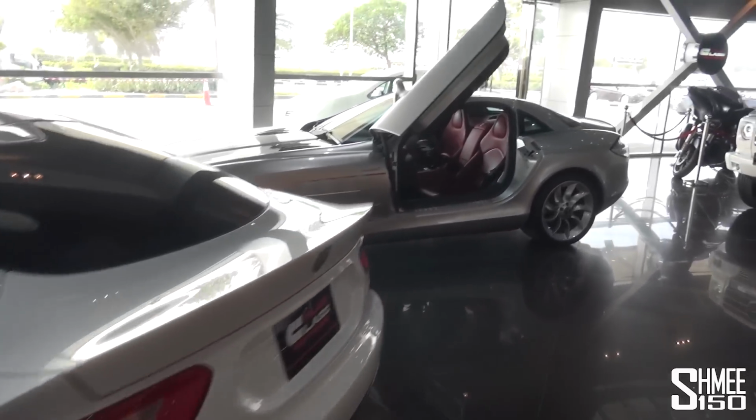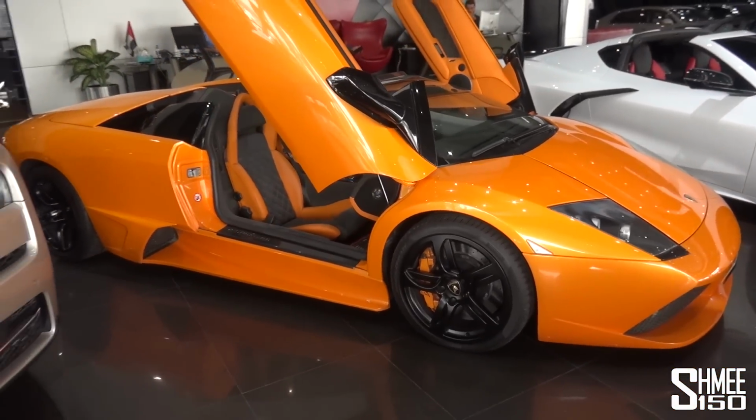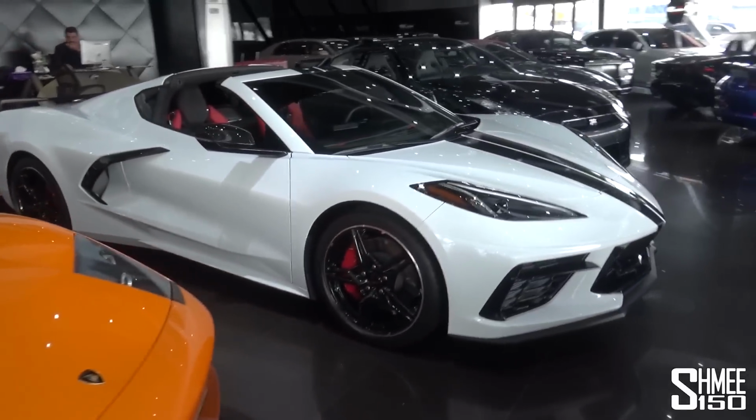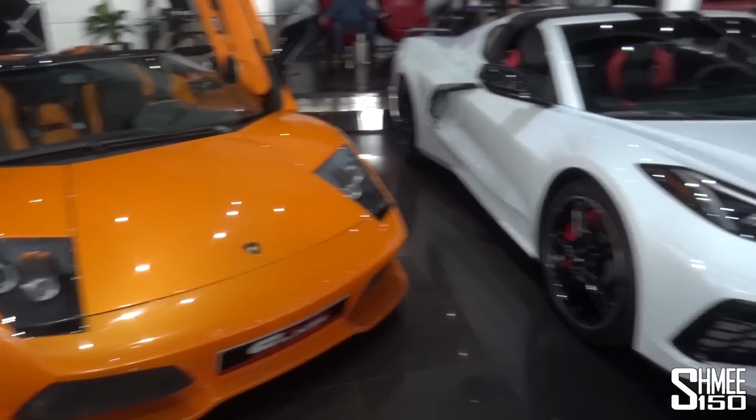Those are very rare. Then a Viper, Mercedes McLaren SLR, G-Wagon at the back. We've got a Cullinan with a very distinct interior. Then one of the ultimate supercars, Murcielago LP640 Roadster in the pearlescent orange. Then the Corvette C8 convertible, and I find it incredible how the new Corvette manages to sit right alongside supercars.